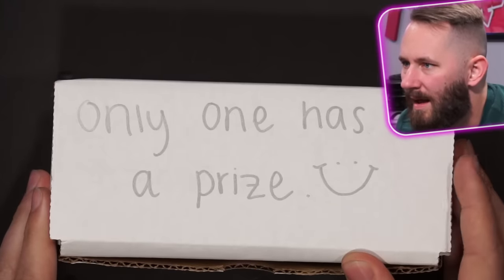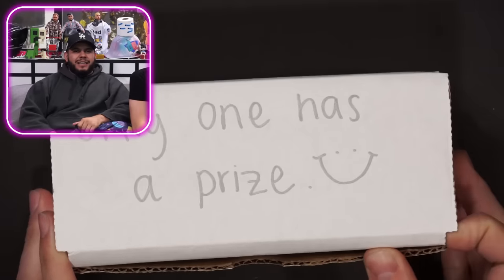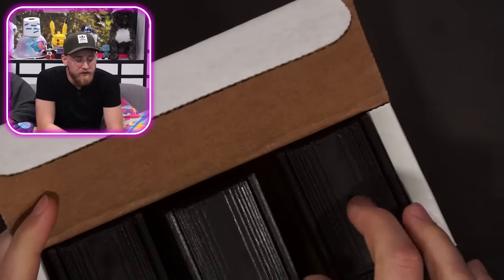Add to cart! Look at this thing, dude. Only one has a prize, a smiley face. So only one has the goods in it, the money. You want to do 50-50? Oh, we each get one. I love roulette. Oh, these are 3D printed. We each got one. I don't even know how to open it. No, we each have to open it at the same time. It's gonna ruin a bit.